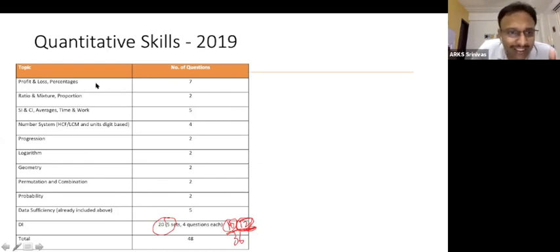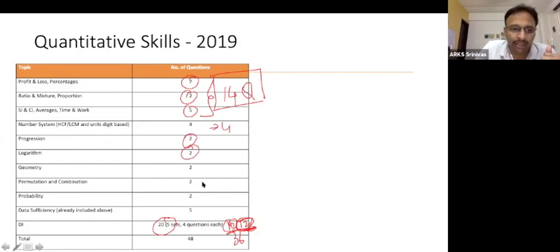You can clearly see this: almost 14 questions were arithmetic. Then you have numbers were 4, then progressions, logarithms, probability, and permutations. Algebra will be about 8, and geometry were also about 2 kind of things. This is what the last year's paper was.